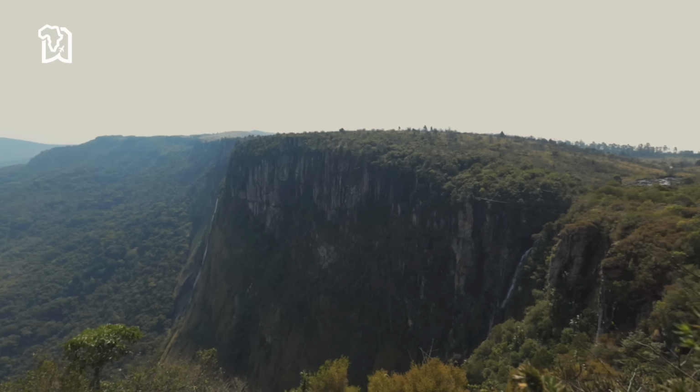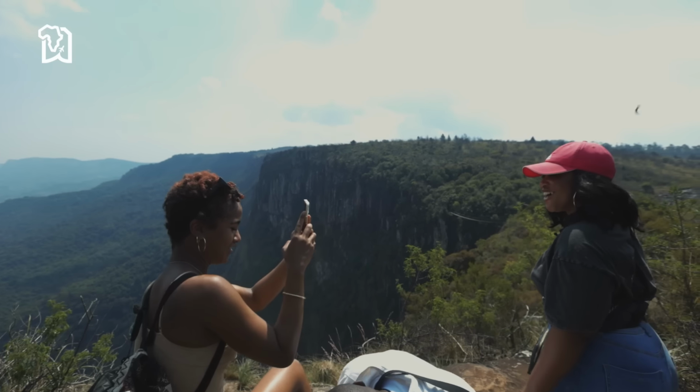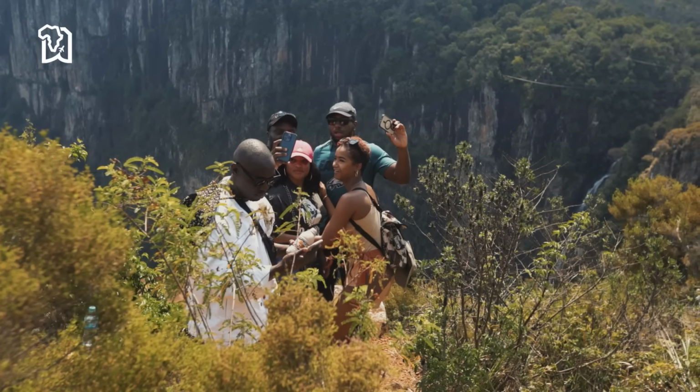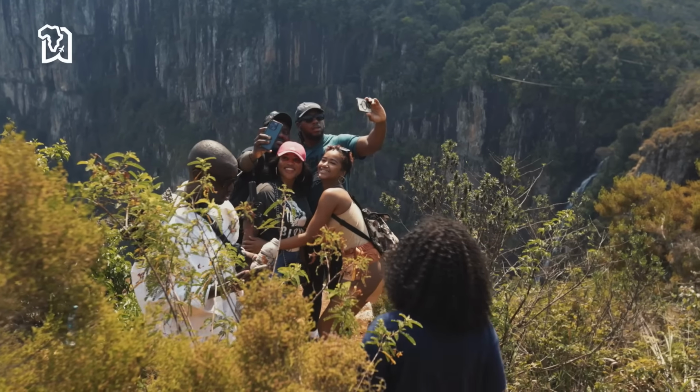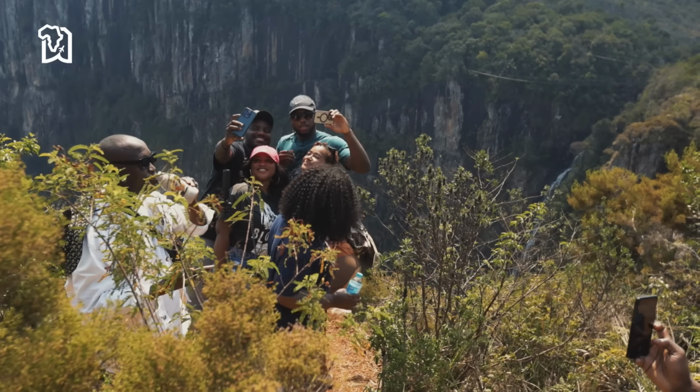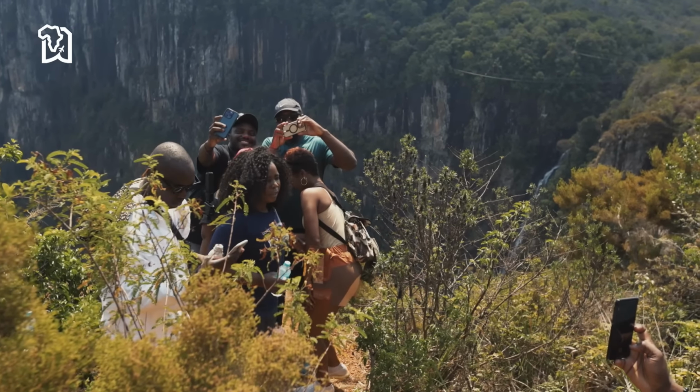We get to Mutarazi Falls. I was not expecting that. Of course, I know Zimbabwe is beautiful, but it felt like a whole different world. The cliffs, the way the trees are patterned, is gorgeous. It is gorgeous, like the scenery.